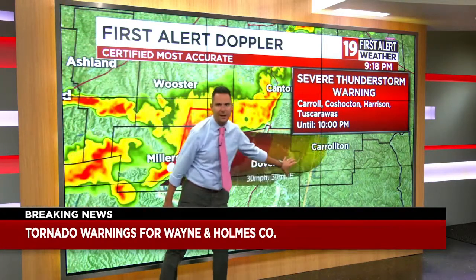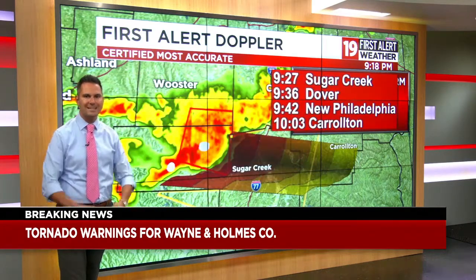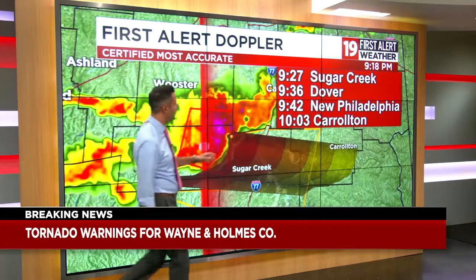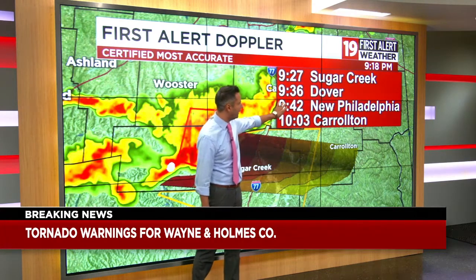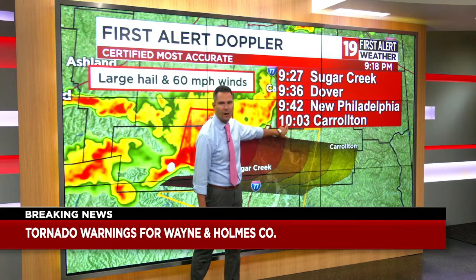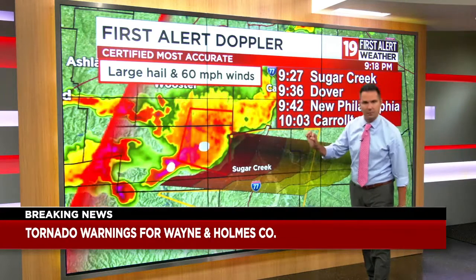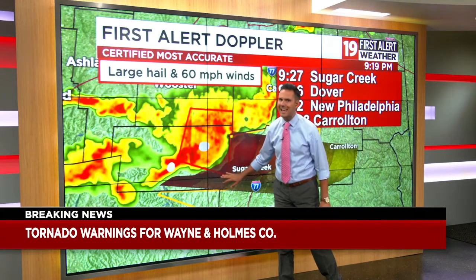Let's go ahead and track the leading edge of this cell as it blows through Tusc County. 9:27 Sugar Creek, Dover 9:36, on into New Philly 9:42. Okay, so that might be a little slow, but anytime around 9:35, 9:40, New Philly, Dover, and then Carrollton here as well. Large hail and 60-mile-per-hour winds. Yeah, easily 60-mile-per-hour winds with this storm. And the hail, quarter-sized hail. So just think of that coming down on the ground. Not a good thing.